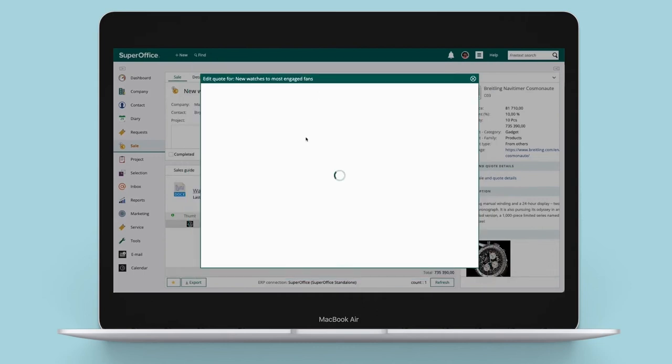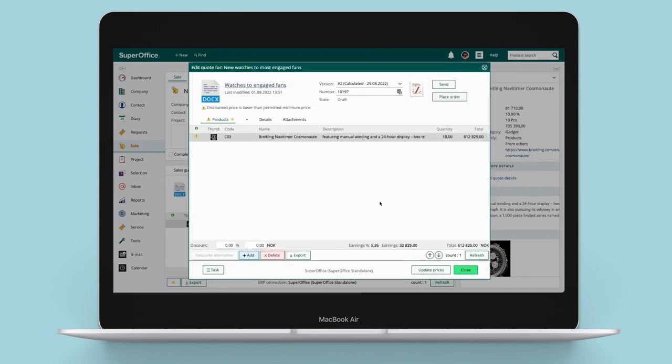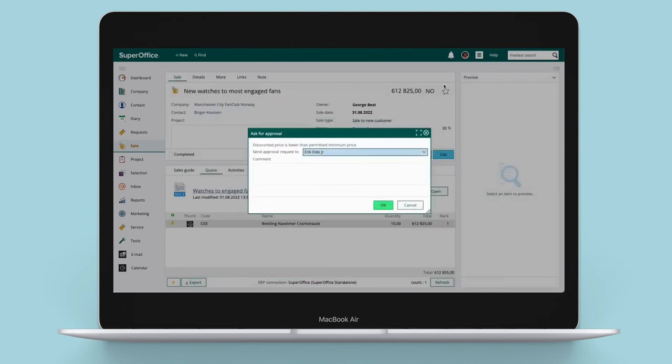Typically, the ask for an extra discount is a quick decision. So to keep the momentum, you want to respond fast with an updated quote. You update your quote in SuperOffice, and then to send it to your prospect, you need to ask for approval. SuperOffice suggests the person you asked last time, but also gives you access to all persons in your company with approval rights. Select the right person, add your comment, and send.